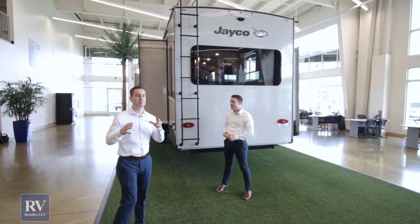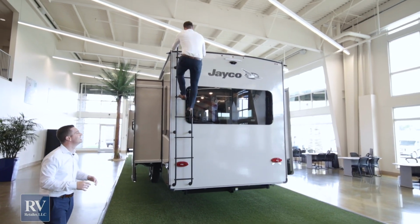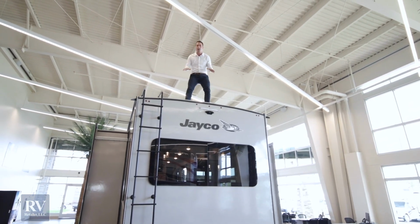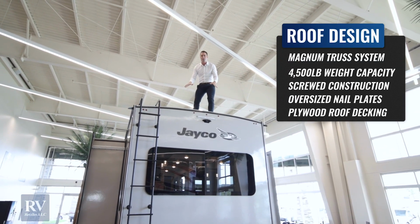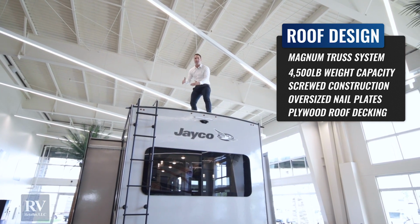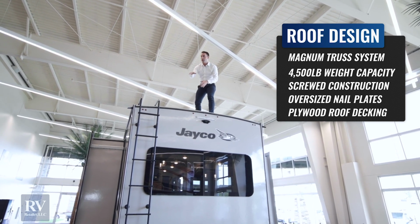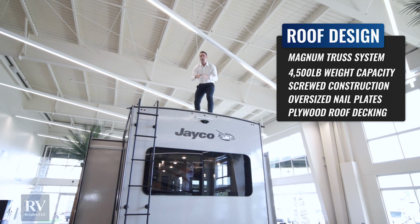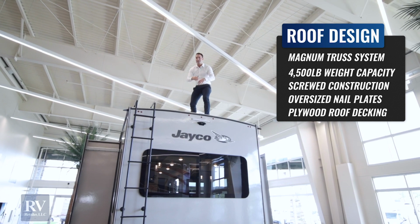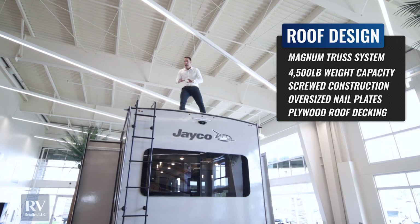Jayco actually uses a Magnum Truss roof system. Elijah, I'm going to want you to check that out. Want to give us a test drive on that Magnum Truss roof? Absolutely. Anthony, this roof is the strongest roof in the entire RV industry. This Magnum Truss roof, exclusive to Jayco, has a 4,500 pound capacity. It's solid plywood roof decking, 3/8 inch, screwed and glued down. What other brands are doing is exactly what Anthony said. They're using cheap Luan, basically cardboard, and so it's not a walkable roof. This is a fully walkable roof, 4,500 pound capacity, absolutely phenomenal.